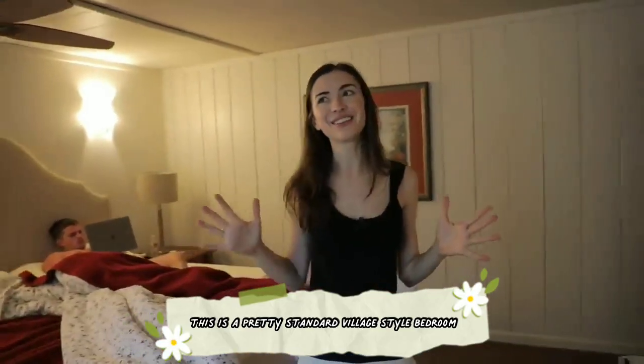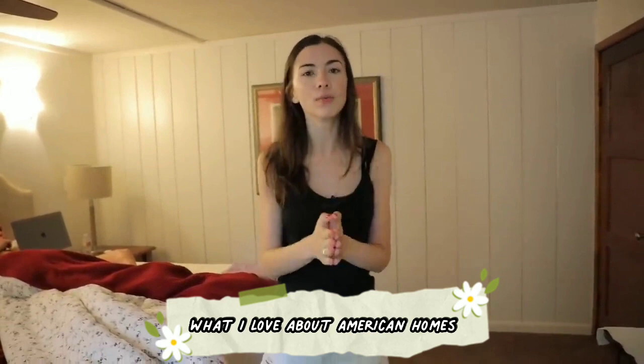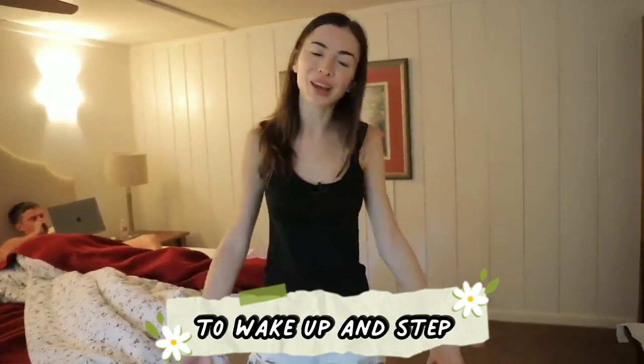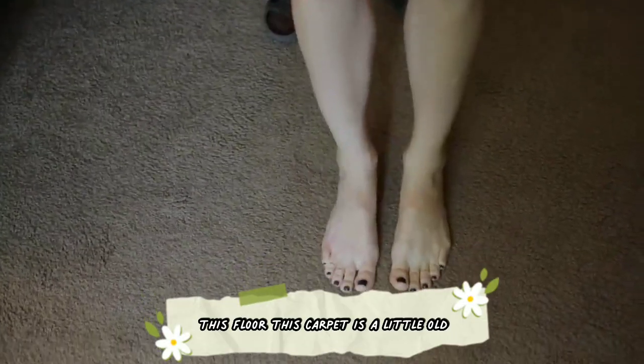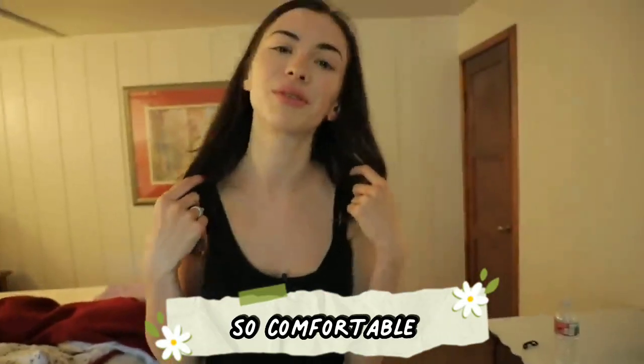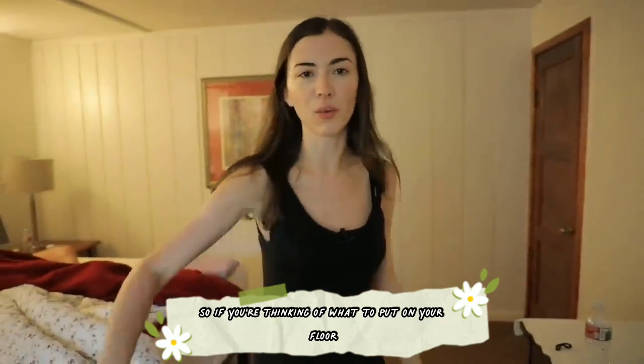This is a pretty standard village style bedroom. What I love about American homes is that a lot of rooms have carpet on the floor, and this is really comfortable to wake up and step your bare feet on. This carpet is a little old, but it's so comfortable. I love the feeling. So if you're thinking of what to put on your floor in your bedroom, put the carpet. Wardrobe. It's like a separate room.